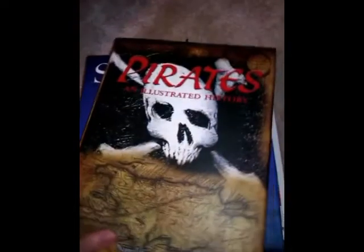Here's a book on pirates. I actually read this one all the way through. It's actually very good, very interesting. And the reason why I read it was because I really like the Port Royal and Patrician games. So I was curious if the pirates that are listed in those games are actually real.